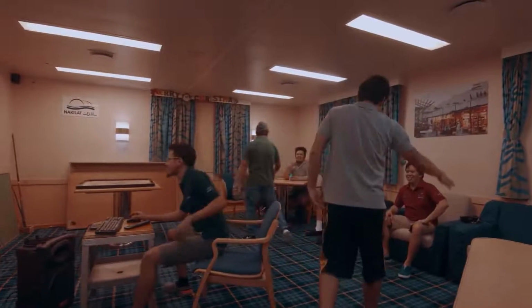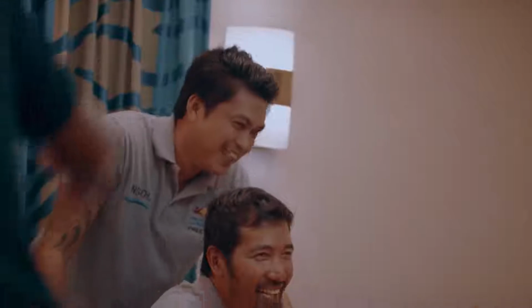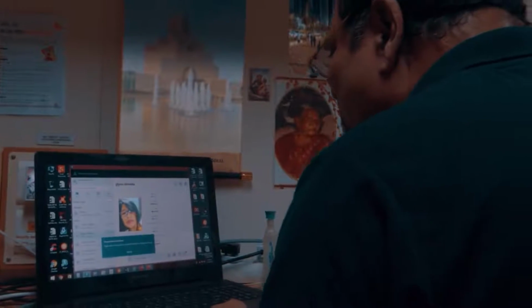After a challenging day at work, the evenings are spent with colleagues and friends playing cards or video games, or chatting with family and loved ones at home via the internet available on board.